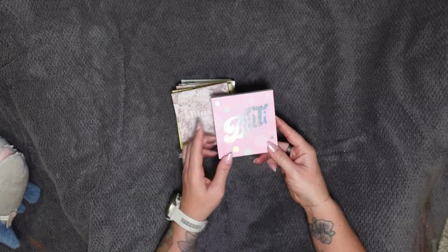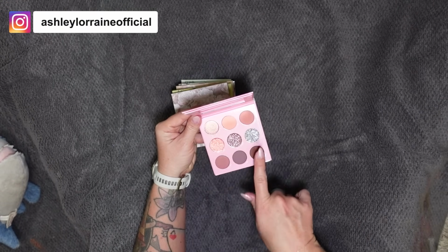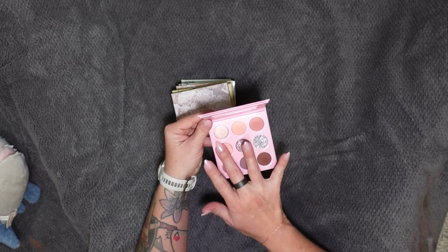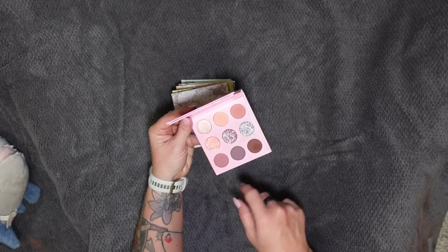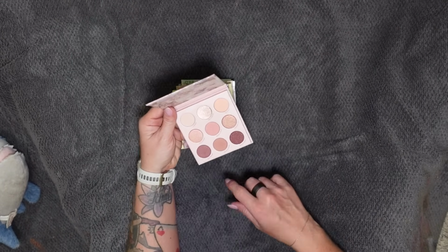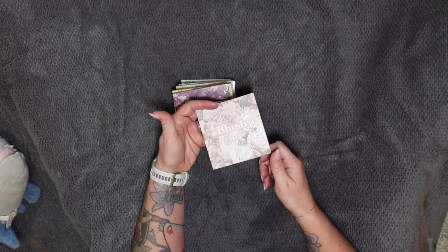This one is Biddy. This was a collaboration with Biddy and ColourPop. I like this color story. You got 2 pressed glitters, 2 shimmers. The shimmers are really gorgeous. It's so much fun. I'm gonna keep that. I really like these matte shades right here. Blush Crush. I like this, but I also have another palette that I need to compare these two. I'm gonna hold off because I know there's another one.